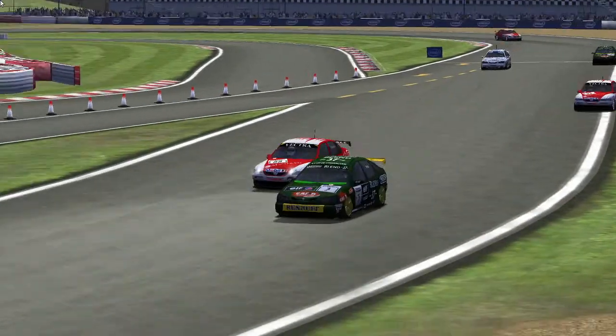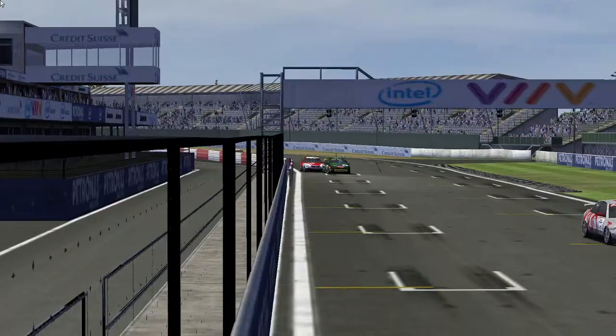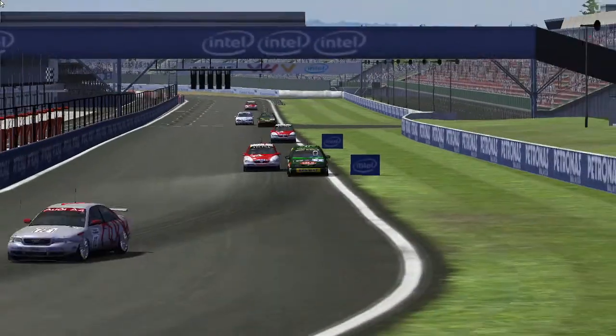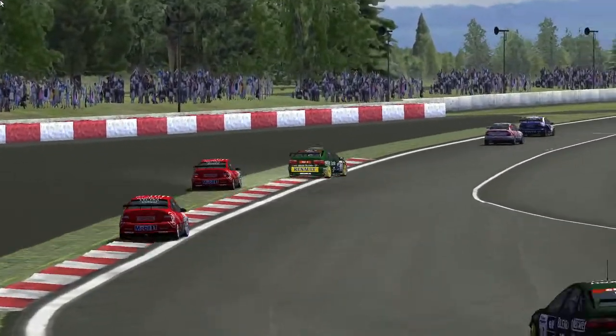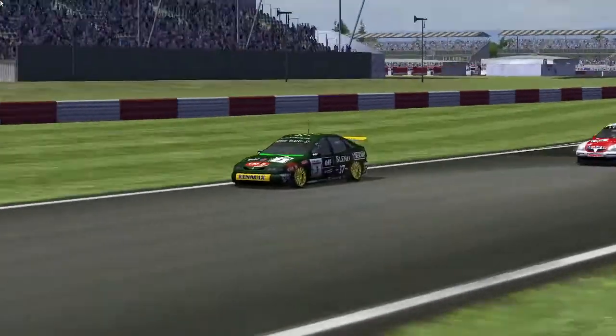I think it's with Aaron McGrath in the number 88 Vauxhall Vectra as they head down towards Woodcote for the first time. Got a bit of contact as they come down the pit straight towards Copse for the second time. This is an incredible battle between those two as they head down towards Copse. Going to get round okay. Yes, they can. Smith holds it round the outside. McGrath bubbles over the curbs there and runs a bit wide into the runoff area at Copse Corner.